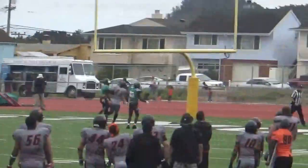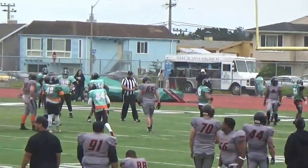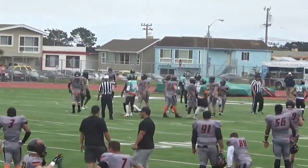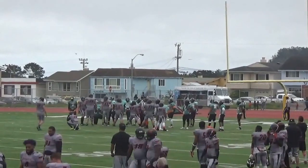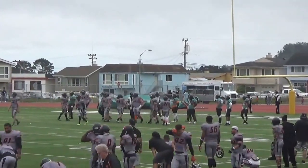Hollis back to pass. Throws it out the corner of the end zone, incomplete. Intended for number 4. That's Lee Slaughter. Illegal substitution against the Rattlers, so that'll push him back. The down will remain 4th.